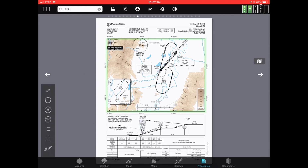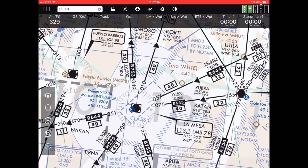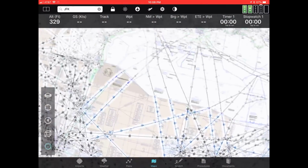All right, other things that you can do in the product. Well, here's a biggie. So we talked a little bit before about our FlyQ Insight product being the very first augmented reality app. Well, it is the first augmented reality app for aviation, but it's really not fair to say that it's the only augmented reality app for aviation, because it's not anymore.